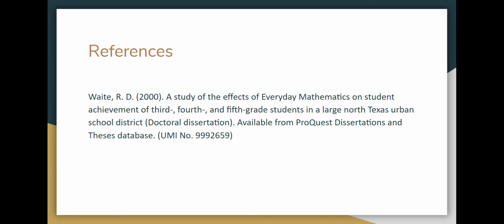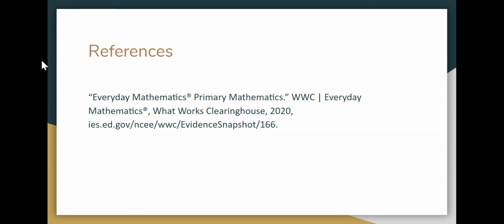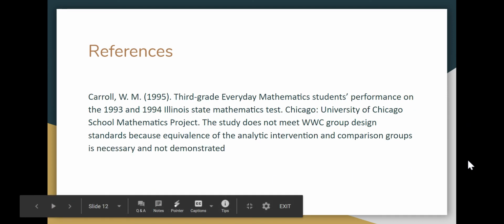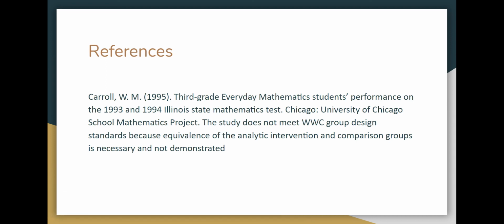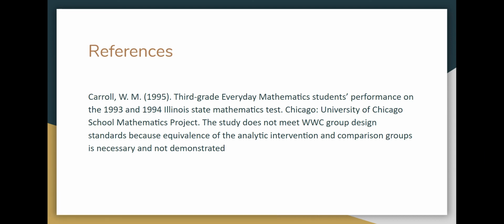Overall, the program implemented with fidelity appears to have a slight positive effect as far as an intervention for students in grades 3, 4, and 5. The initial study did meet the WWC criteria in the North Texas Urban School District. The additional studies I referenced, for example, the Illinois State Mathematics Test, did not meet the group design standards. And additionally, the majority of the other 33 assessments did not have enough data or perform the data in a successful implementation model to be used.